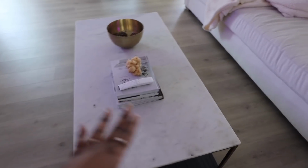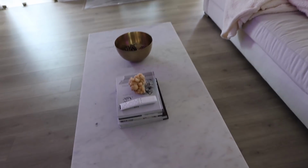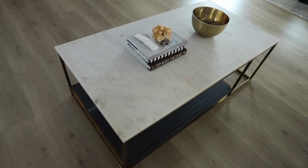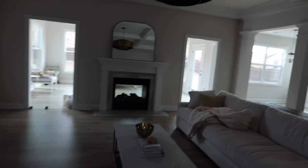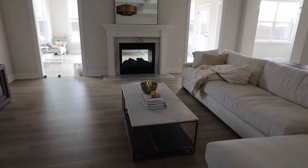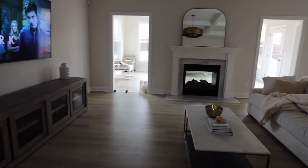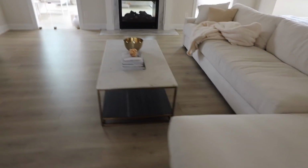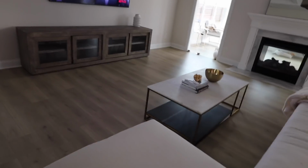I just randomly put this stuff that we had around the house here on the coffee table, but I might rearrange, I might change some things around. I just wanted to show you the coffee table that we went with. We went with a rectangle because I thought it would fit perfectly with our couch, and not only that, our round light fixture and our arched mirror. So I wanted something straight. I didn't want too many circular things. I wanted the shapes to complement each other, and I think this rectangle really fits nicely here. I think it looks good.